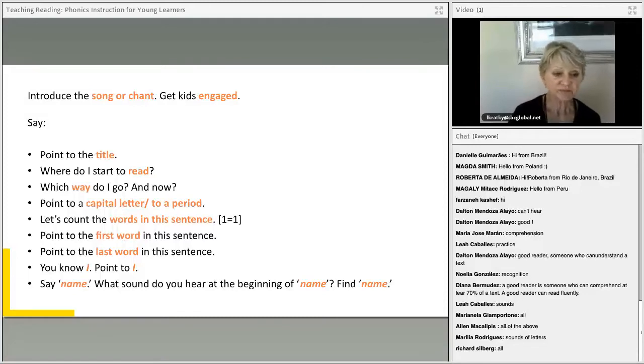Then the teacher can say, point to the title. And so they already know what the title is, and they point to the title. Where do I start to read? So they point to the very first word, which in this case was I used a brown pencil. And which way do I go? So they have to flow to the right. And when they reach the end of the sentence, you ask, and now? And they have to show the left-hand sweep. So point to a capital letter, point to a period. Let's count the words in the sentence. And the teacher shows, raising a hand, using fingers to count words, she says, let's count the words in this sentence.